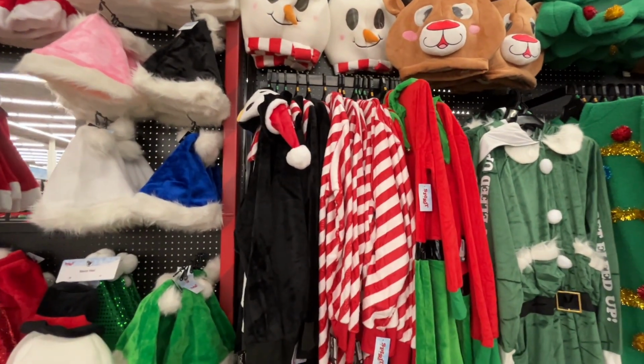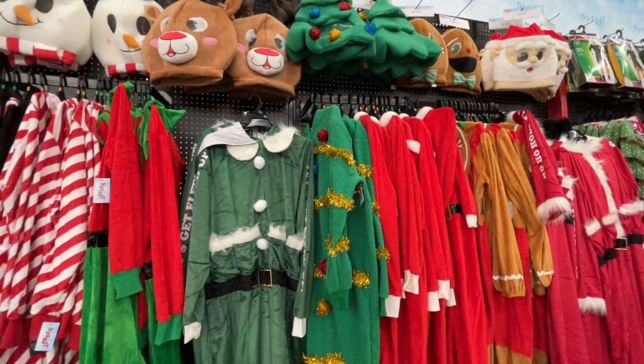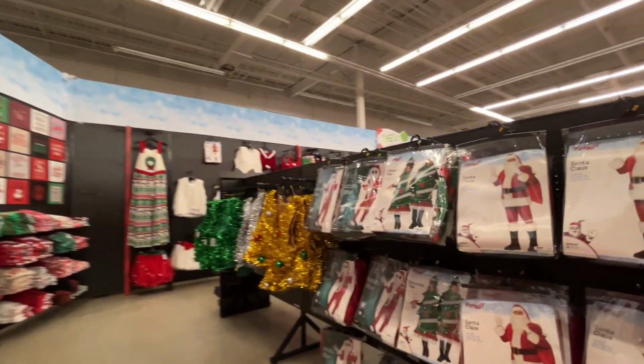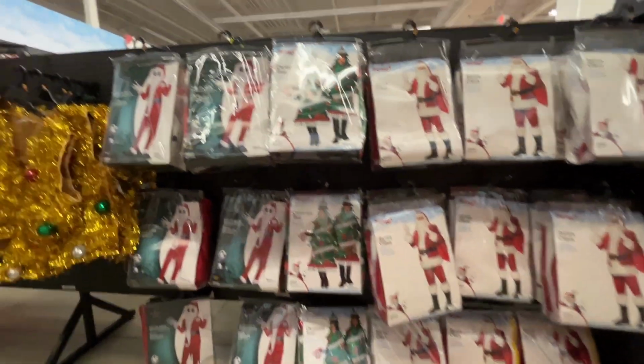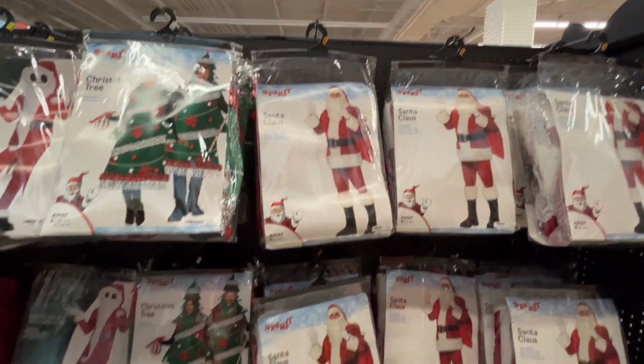They have a penguin, a candy cane, and an elf. And then we have some more clothing. And then some more hats up there. Back here, we'll take a look at the costumes really quickly. These costumes are really cool. We have the Santa Jack Skellington, the Christmas tree, and Santa Claus.